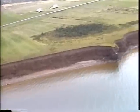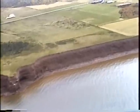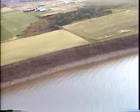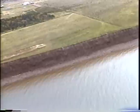Here you're getting some rock falls and some more accretion at the base. But again, it's still a very narrow, heterogeneous gravel, boulder, sand fringing shore.